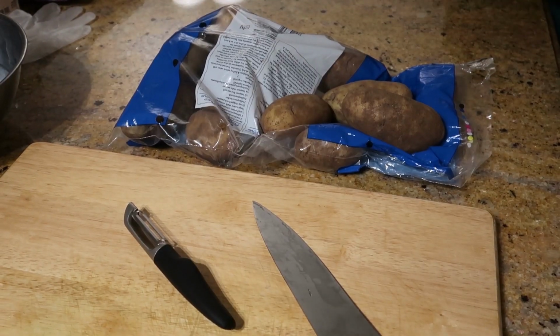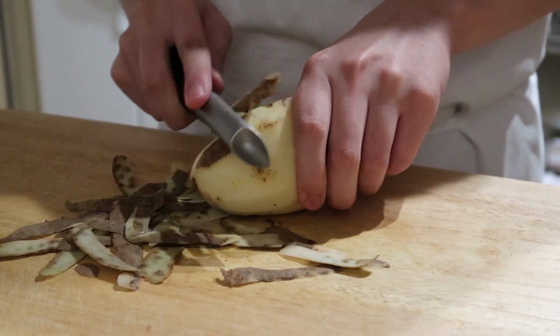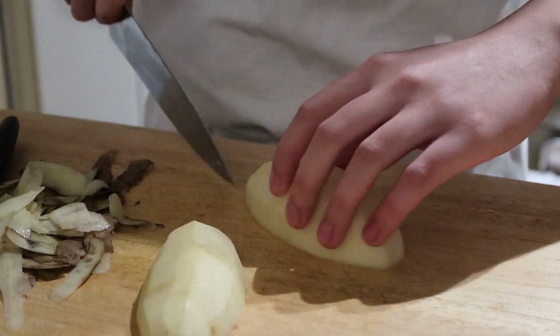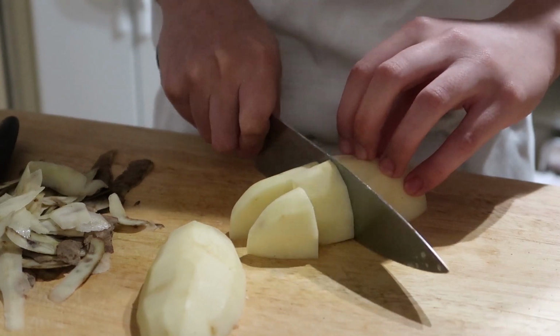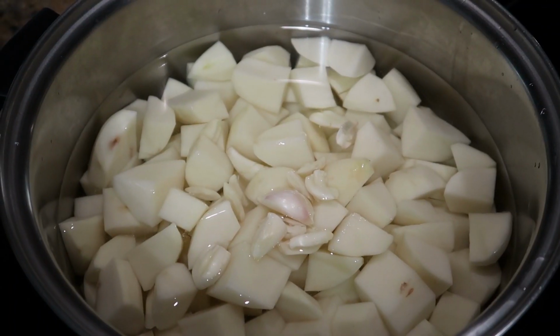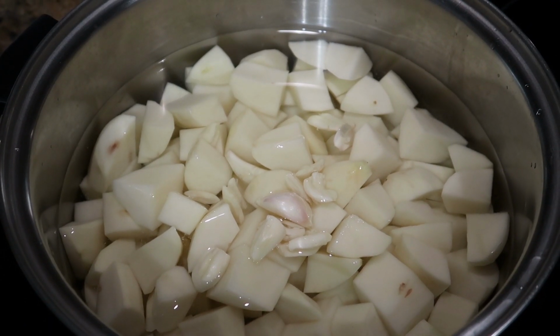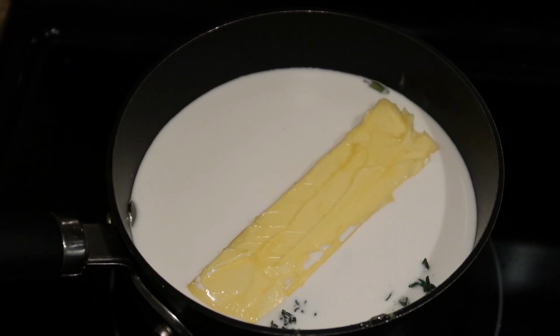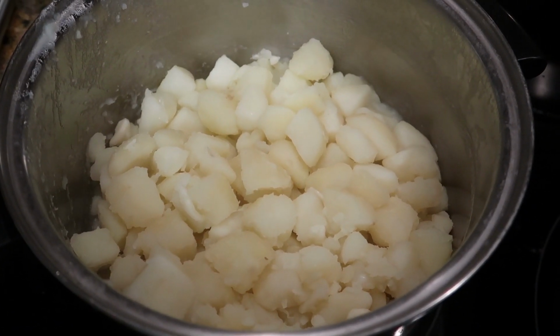Then peel some potatoes and dice into small pieces. Place the potatoes under running tap water for a few minutes. Next, boil the potatoes in smashed garlic and salted water until tender. On the side, warm some half and half with butter and thyme. Drain, then return to the pan and sweat on a low heat.